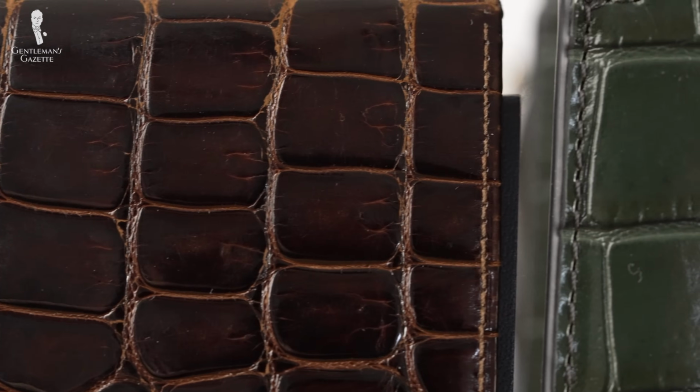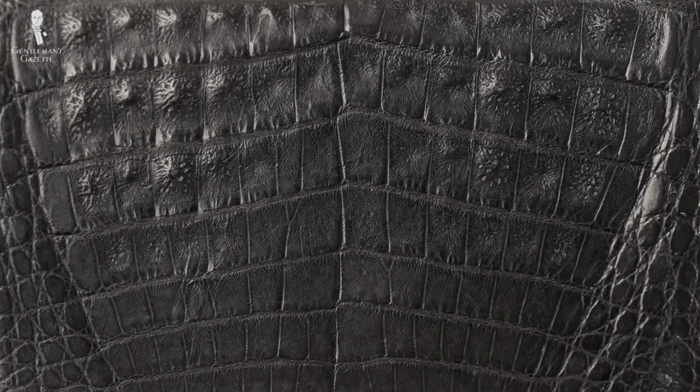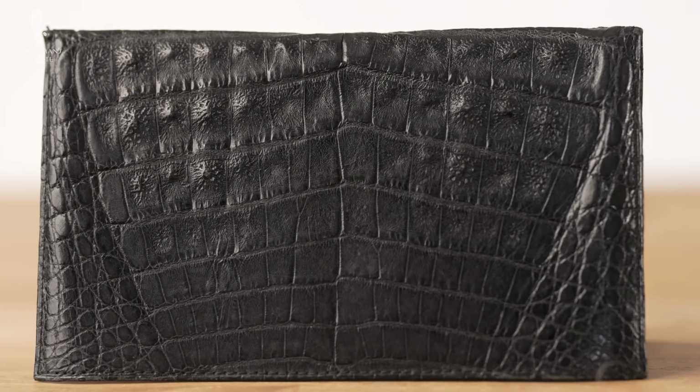Often they're also hand waxed and polished because it is an expensive leather and people want to make sure it is perfect. Now, it doesn't end there. Alligator and crocodile products are even more expensive because it typically takes more time to make leather goods out of this material than with, let's say, a cowhide.